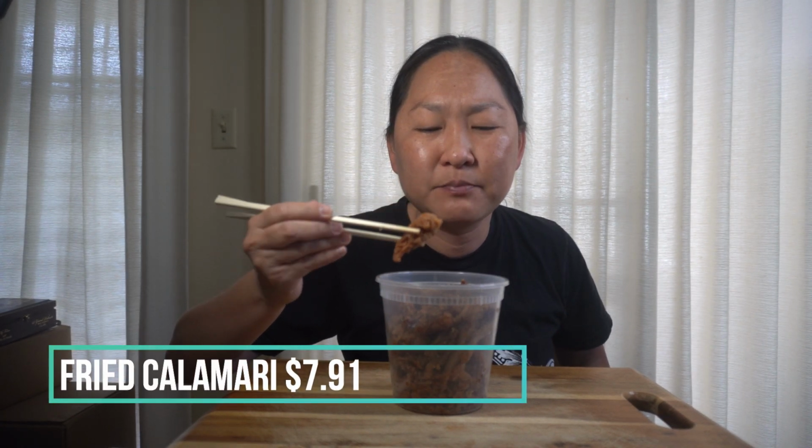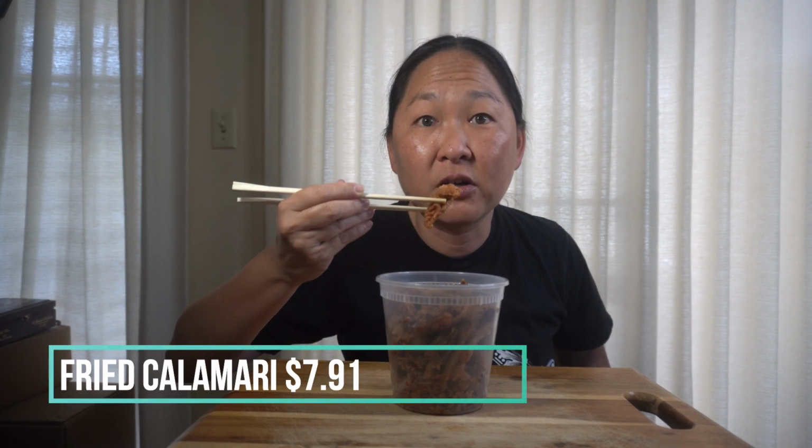But otherwise, yeah, I can see why people like it. If this was crispy, it would be amazing. The flavor is there. The breading's not too thick. And it's not tough or chewy. It has a nice bite to it, but not tough at all.